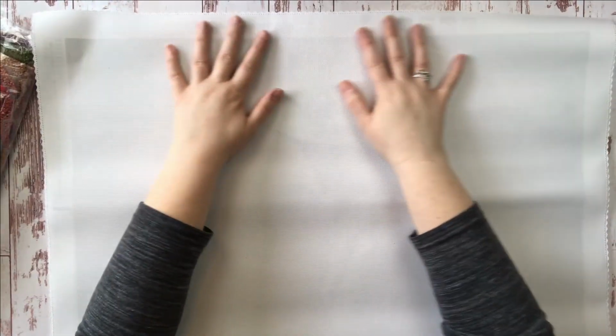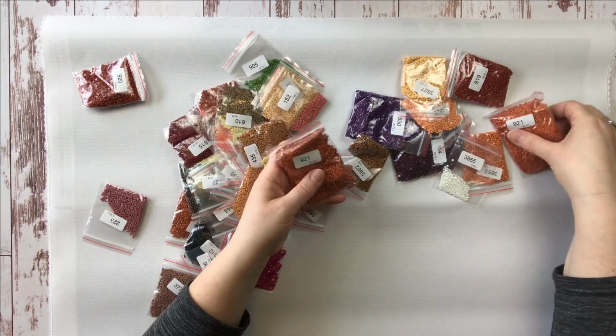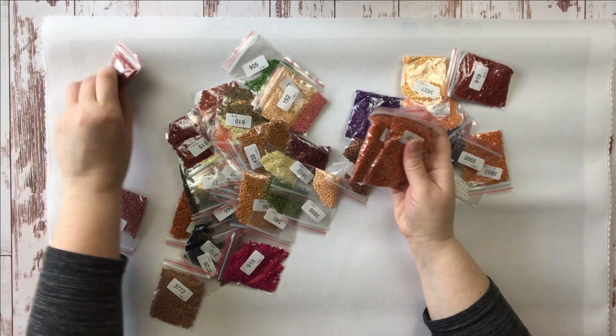So well. I'm gonna flip this over. We'll get a nice blank background and we'll take a peek here. Look at these stunning oranges. I think I know what color her hair is gonna be.